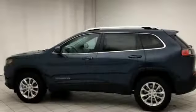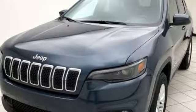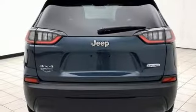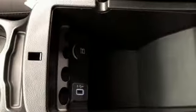Streaming audio, power heated mirrors, manual tilting steering column, configurable instrument gauges, wireless phone connectivity, manual telescoping steering column, inline 4-cylinder engine, active grille shutters, electronic shift on the fly, and automatic transmission.